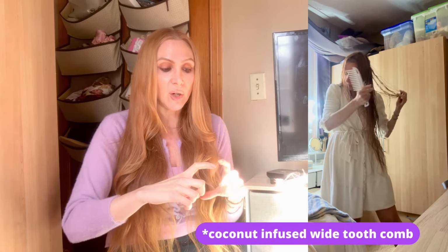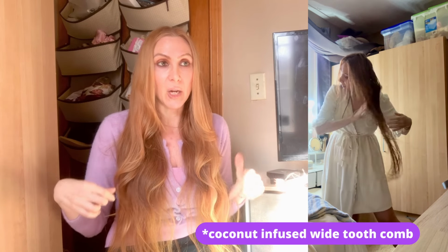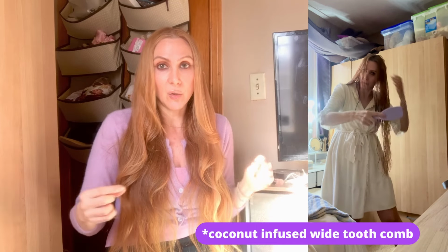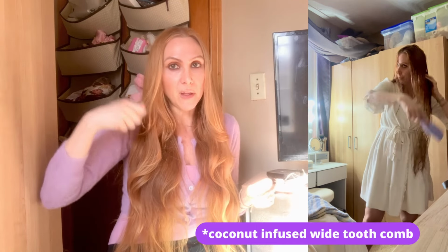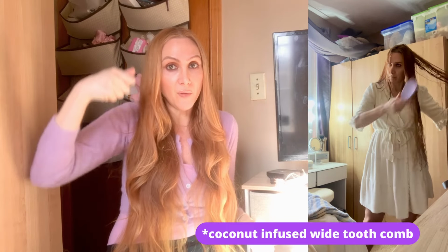So I started using the coconut infused wide tooth comb a few years ago when I was going through that shedding, and it literally was the only thing that I could use. Here's the key to using that comb, everybody. When you feel a knot, you need to stop. I've seen people say, oh, it'll rip through your hair. It'll rip through your hair if you keep going.